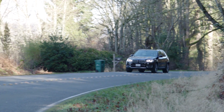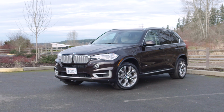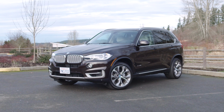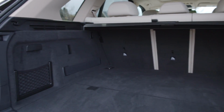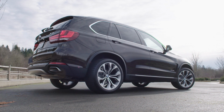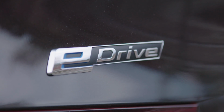This is the 2016 BMW X5 xDrive40e. At first blush, it looks not unlike any other large SUV. It's got four-wheel drive, loads of space in the trunk, and a large comfortable cabin with a wonderful panorama sunroof. It is, in short, what people want to drive. But this BMW is different.